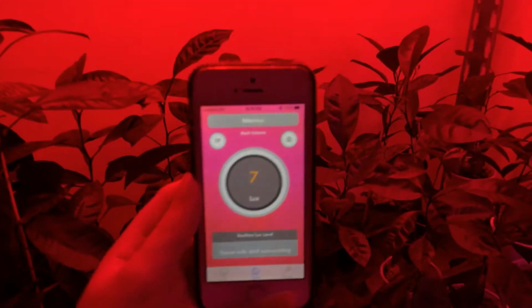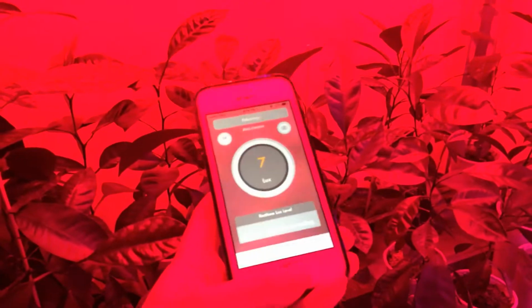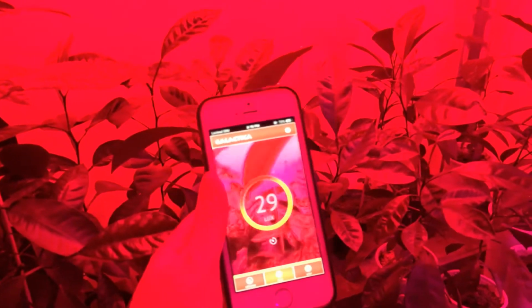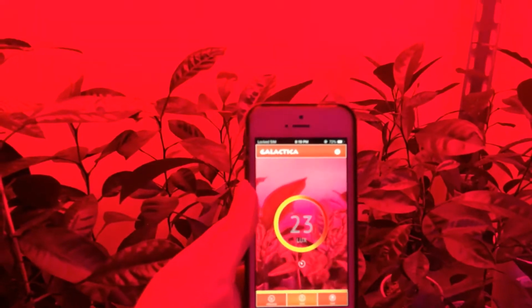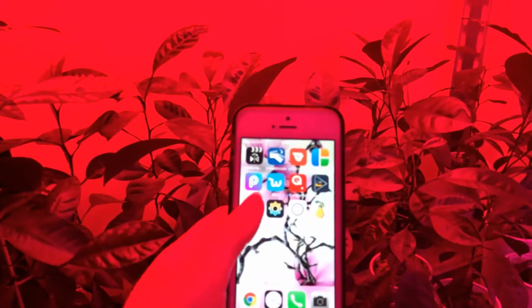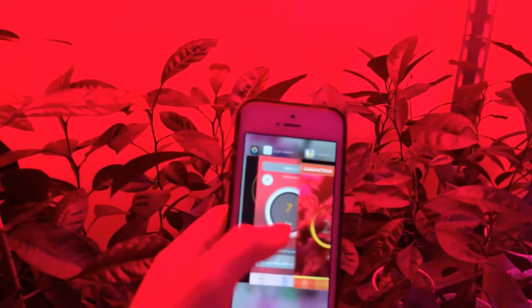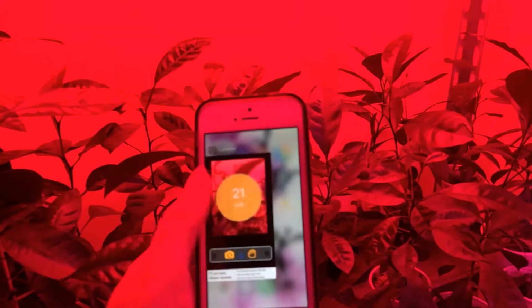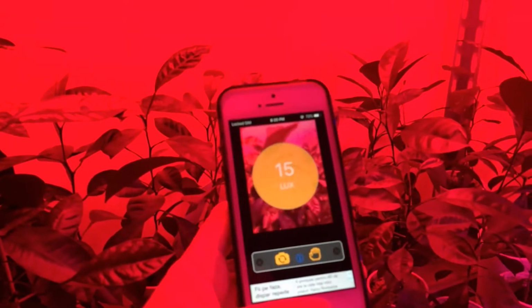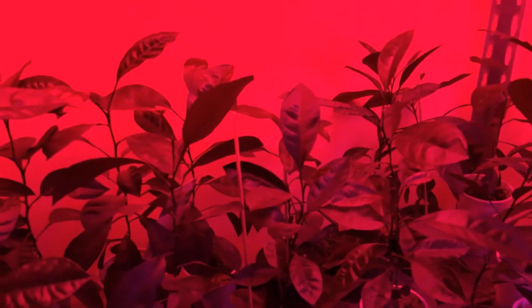The third one is giving me only 7. And let's see the last one. Oh, this one is upgrading the game. It's giving me 23. I'm not a light or lumen expert, so I don't know which app to believe. I guess the 2 apps have similar readings, 12 and 15 if I hold them at the same angle, but I really don't know which one to believe.